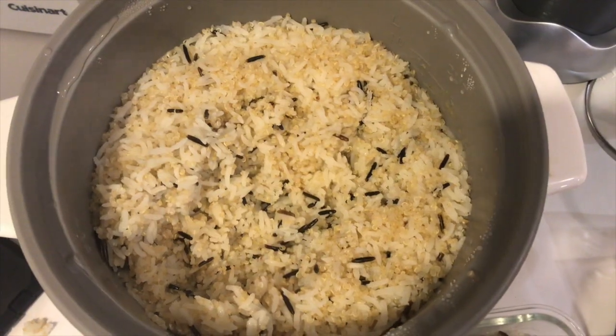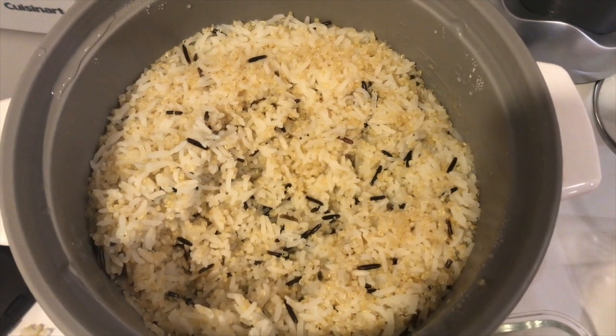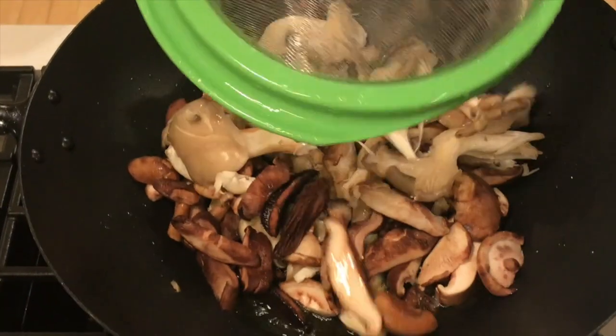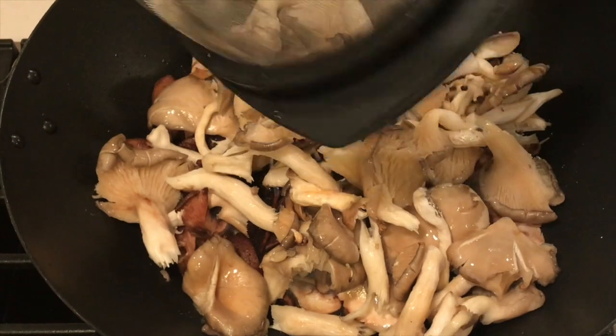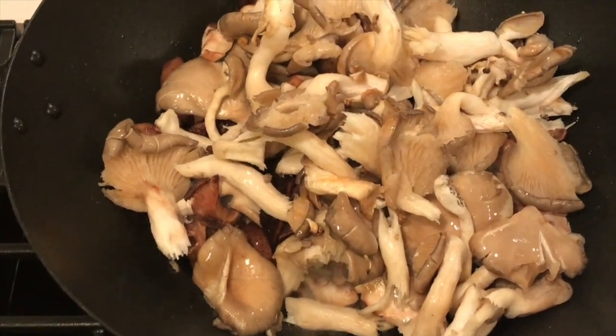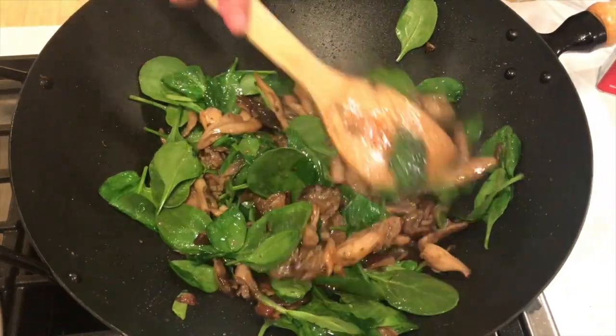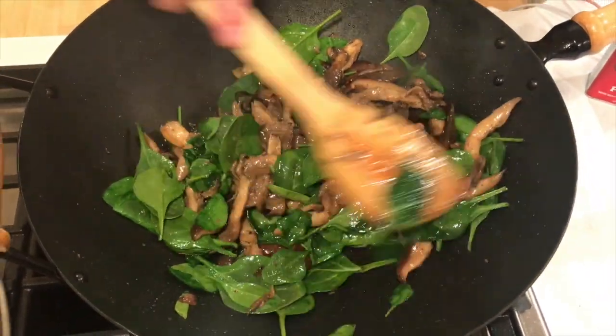Again, all of these are very simple to make. One of the recipes that we learned was to make a bowl of a mixture of rice, quinoa, wild rice, and almonds, and then you saute the mushrooms and mix it all together, and it was just wonderful. And then what I've done here is I've made this for everybody, where I saute the baby spinach into the mushrooms themselves. It has an interesting flavor to it.